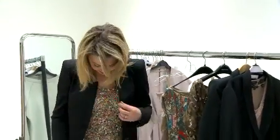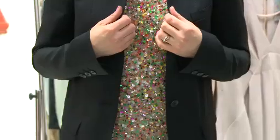So for instance, this one that I'm wearing here is a dress that is very sheer and spangly, sort of fairy on the Christmas tree sort of thing. But when you put a jacket over the top, it really changes it. It makes it look a lot more grown up. There's not a lot of bare shoulder going on, and it seems to pull the whole thing together and make it a lot more wearable.